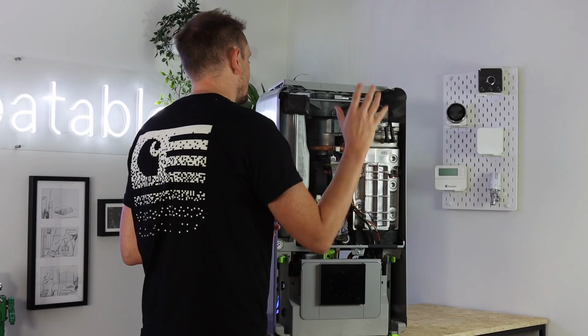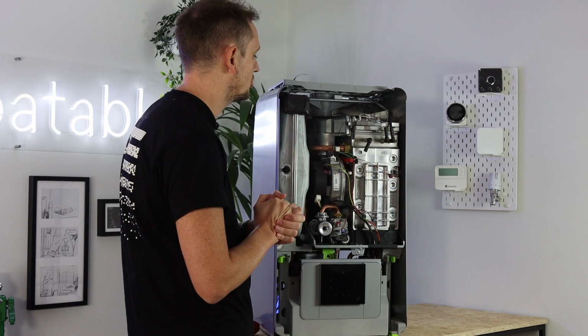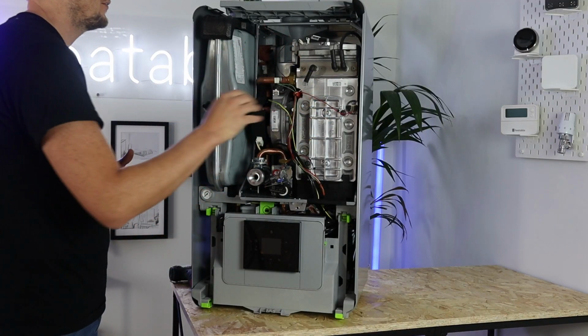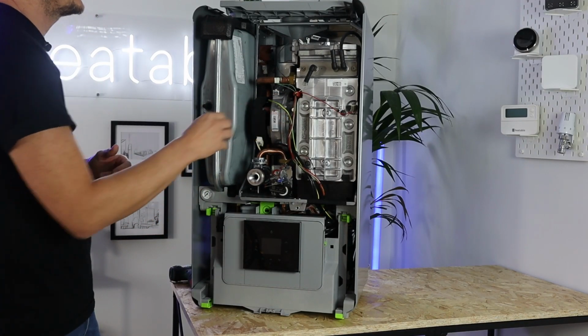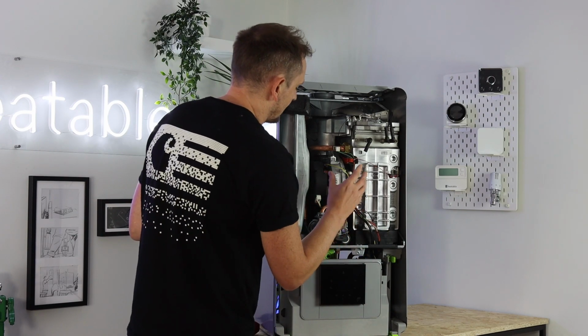The heat exchanger is the heart of any boiler, and in this one it's a very large unit. It's very, very powerful. Like we said before, it can go up to 50 kilowatts. Next up, we've got the fan. It's quite a big unit, nice and solid, straight onto the side of the burner. And then we've got the gas valve.